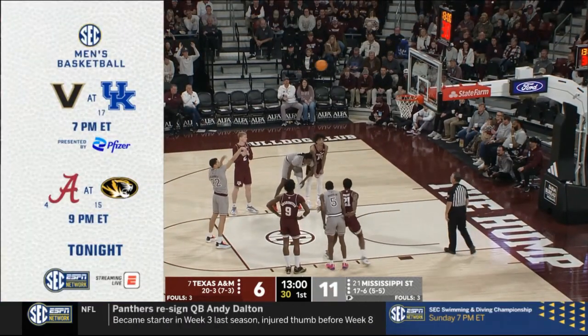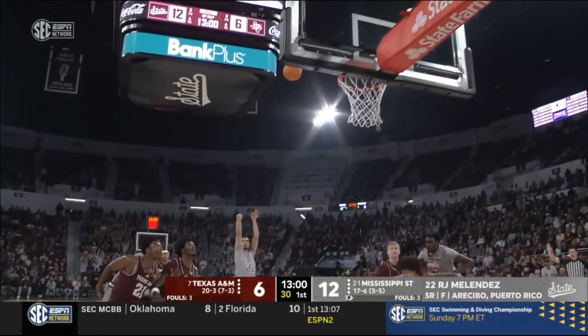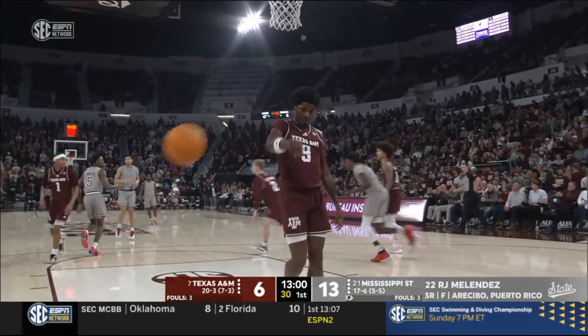Hey, 3-17 Kentucky hosts Vandy at 7 Eastern, followed by Mark Sears at number 4 Alabama. Loss. And now they got to take on a team that's playing really, really well in Missouri.